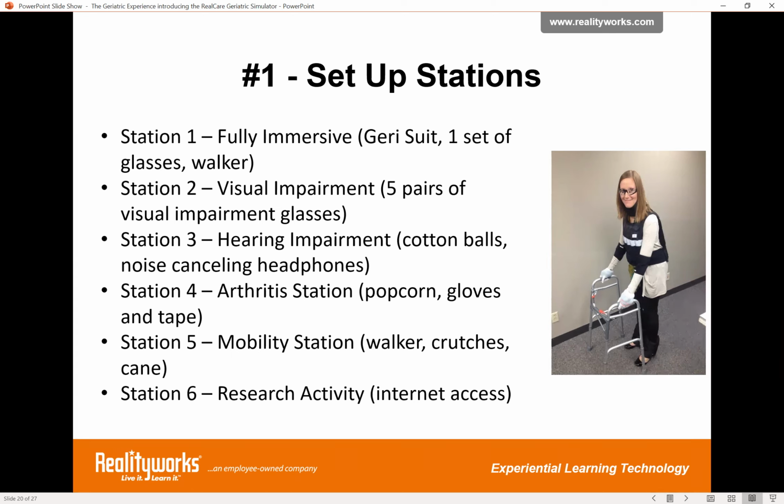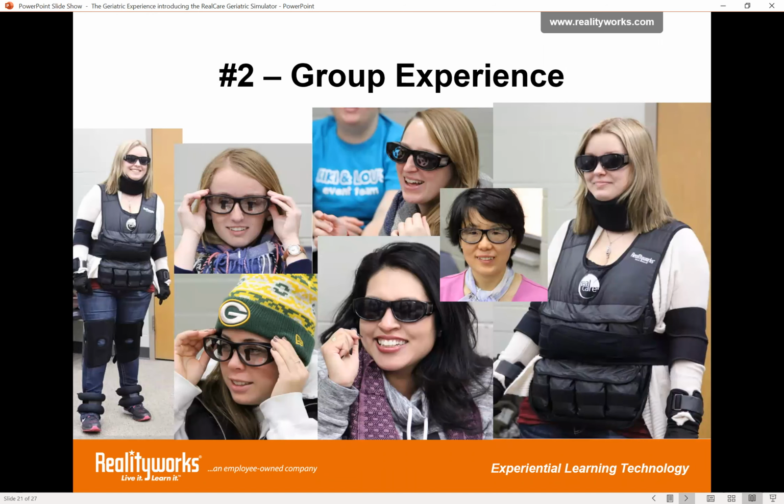like the sensory impairment kit, which comes with arthritis, hearing impairment, and tremor. That's great to set up more stations. We have a hemiplegia simulator. We have some geri medication simulations. So a lot of different geriatric related simulators that you could use to set up some more stations if you have those items. Another best practice is to do a group experience when you can.